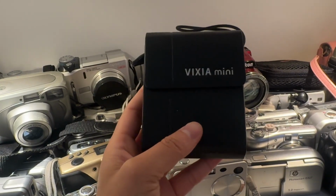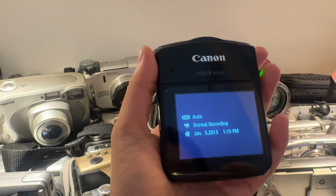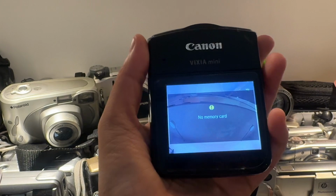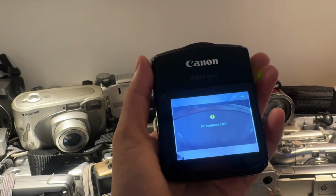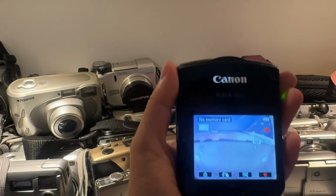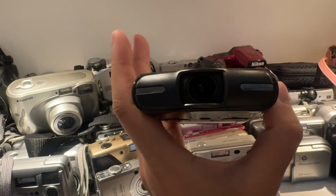I also have the Vixia Mini camera. This one looks a little bit different. I actually bought this one kind of expensive, but not really expensive. I believe when I bought it, they said they didn't have a battery or a charger with it, so it wasn't too crazy. But basically the same camera, but it looks different. And the microphone looks different too.